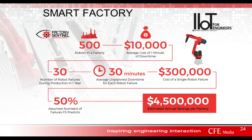And those are true numbers from an automotive OEM today that has utilized predictive analytics in a correct way in their operation. But just imagine, there aren't that many robot failures that happen out there. But when a robot failure does happen, and it does happen at a low frequency, the impact is extremely high, at about $10,000 per minute. So that's a $4.5 million saving.